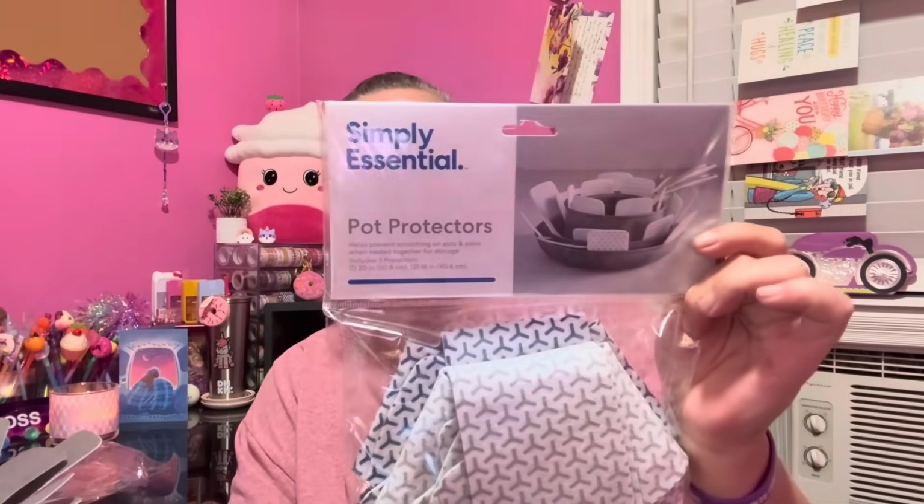So super cool. Great for if you've got someone getting married or a shower and you bought them some pots and pans. Why not include a couple packages of these with their great Christmas gift or just whatever gift. So there it is right there. Oh wow, I just noticed.